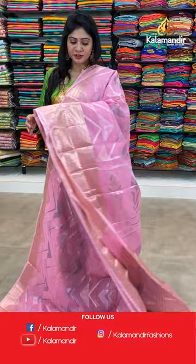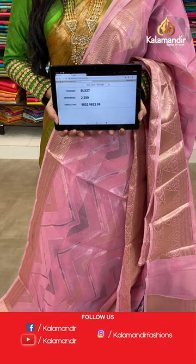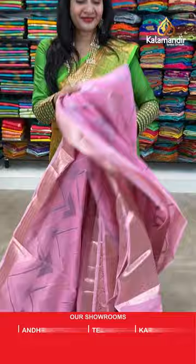And coming to pallu, huge leaves, andi, very simple and elegant saree and lightweight too. And brocade blouse which is in same color pink. And pricing details, item code EU327 and offer price 2,250 rupees. And next saree.